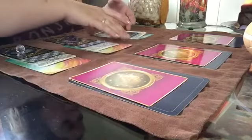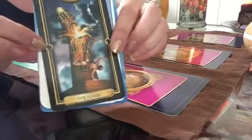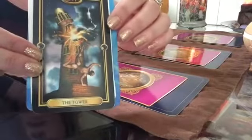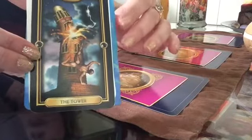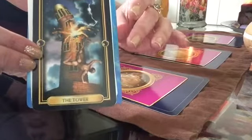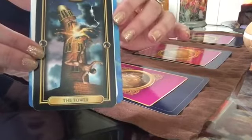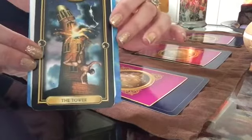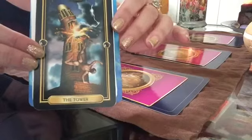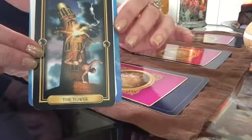Okay. So let's go over this first Tower here first, since you guys got it twice. So this is something that's going to be happening. It could have already happened, or it could be happening right now. But you can anticipate that something is going to happen. It could be sudden. It doesn't have to be. It could be that you know that this has been coming. But it's coming out of a rut.